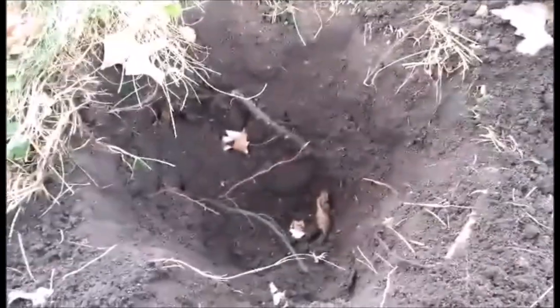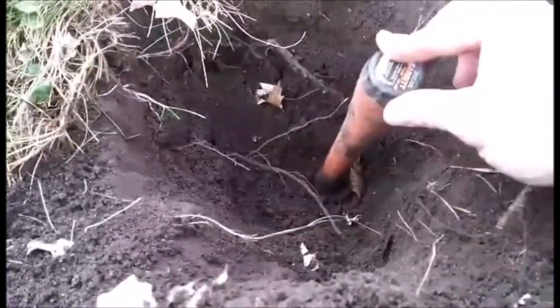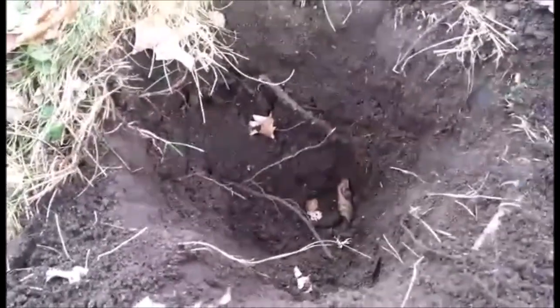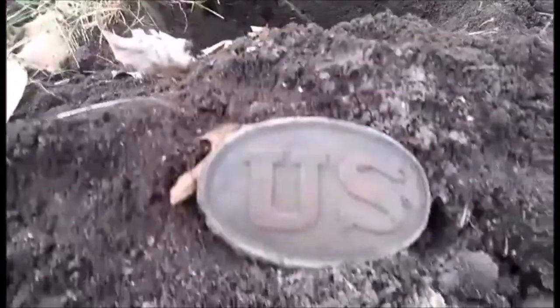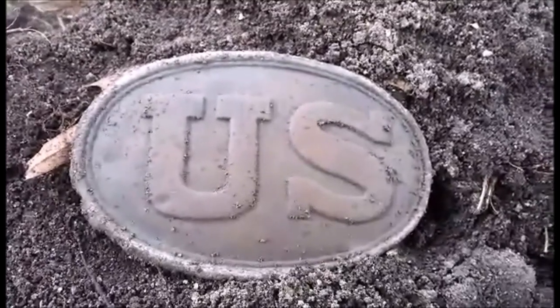Working this hole I almost gave up on, about 9 inches deep. Got to the bottom, found a target. Glad I didn't give up. Oh man, sweet.